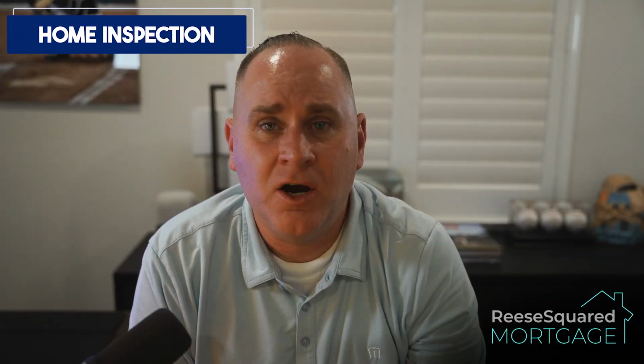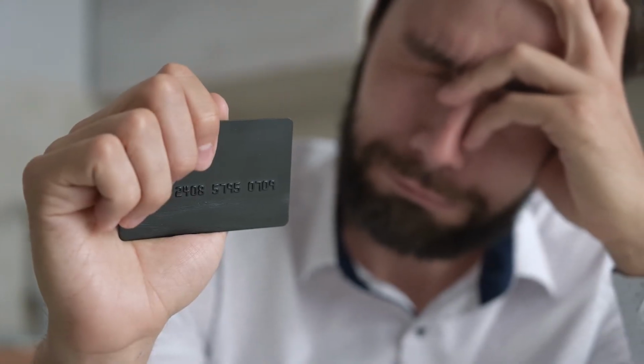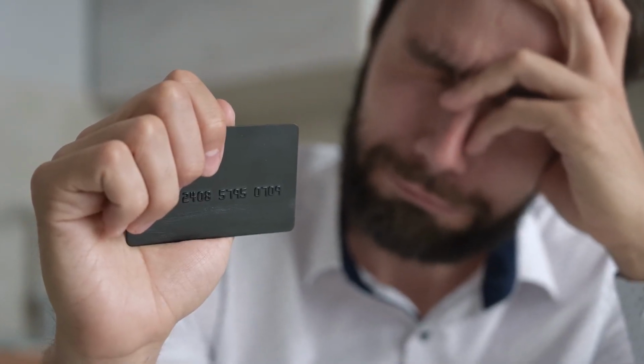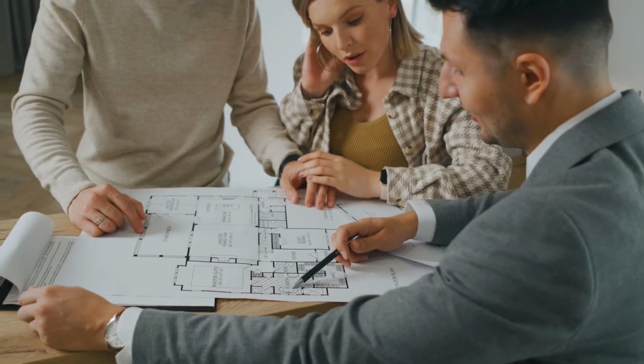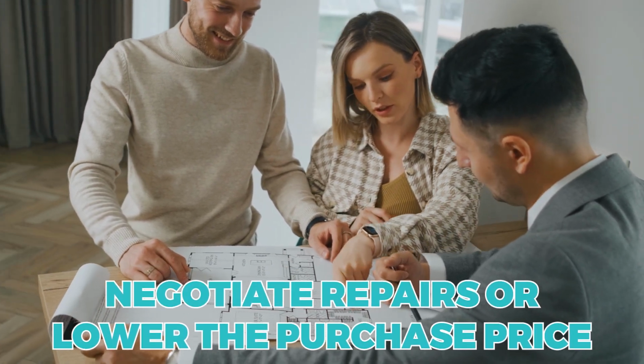Step 5, get a home inspection. Even if everything looks perfect, you need to know what's going on behind the walls. A home inspection will give you peace of mind and can help you avoid costly surprises after you move in. During the inspection, the inspector will evaluate the property's condition and point out any issues, big or small. If something comes up, you can use this as leverage to negotiate repairs or even lower the purchase price.